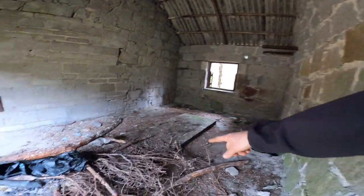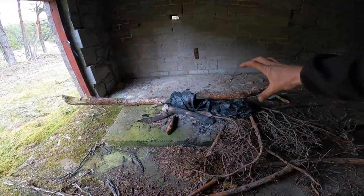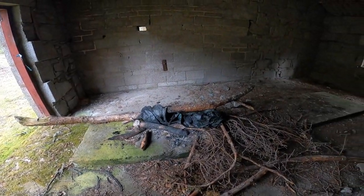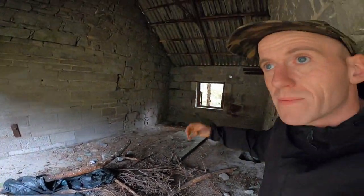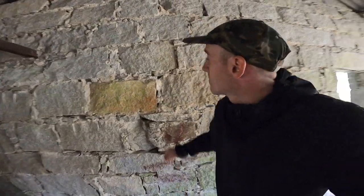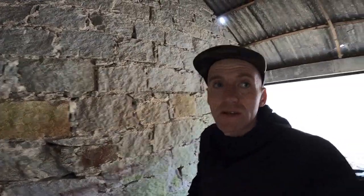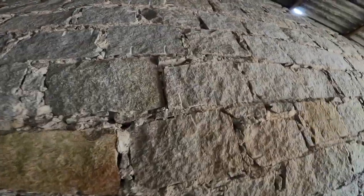Yeah, look at this folks, this has been a generator shed here. Normally when you see a plinth like this, that's where the generator was mounted on the top of. Oh, what a spot folks. It's made with the granite, which you find a lot in the Aberdeenshire area and around this Deeside area of Scotland. Look, you can see how they've split it there.